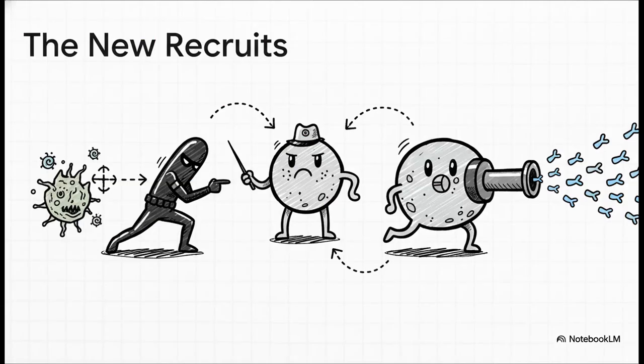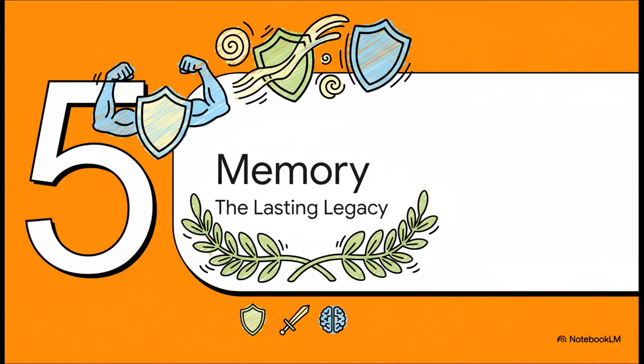And this new army is highly specialized. You've got your helper T cells, which act as the generals, coordinating the whole response. You've got your killer T cells, the frontline assassins that seek out and destroy our own infected cells. And you have the plasma cells, which are like the artillery, just bombarding the enemy with antibodies. So after days of intense fighting, the army wins. The infection is cleared out. But the story isn't over, not by a long shot.